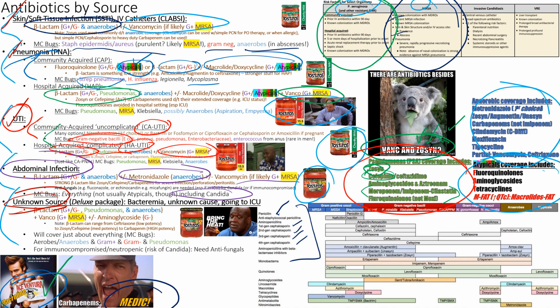What are atypicals, right? Fluoroquinolones, please don't use those, right? And you want to make sure, and then we've got doxycycline, and macrolides. All right, so that's all about antibiotics.